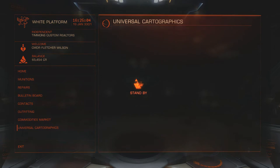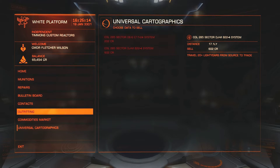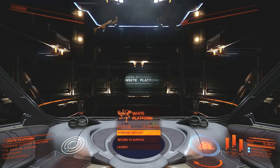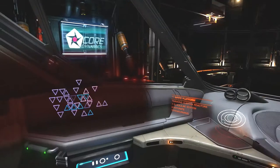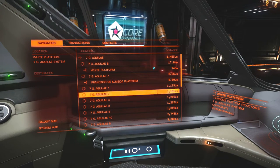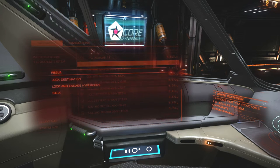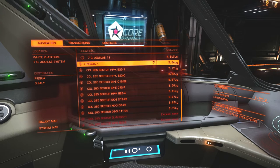One thing that we can still sell pretty well is cartographics. So maybe that's the thing we need to do around here, is get some cartography done. Which means more exploring, after all, which is what I'm mainly doing. And focus on that. But maybe we should head to Pegua in order to grab some stuff for this location. Let me try that out. Let's do some good old-fashioned trading. See if we can bring something over here.